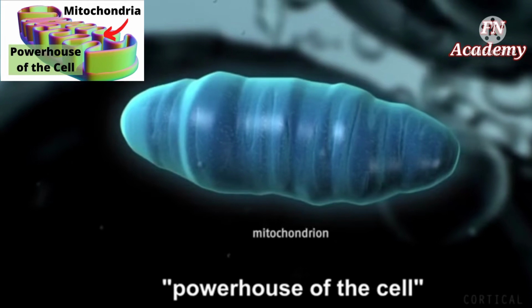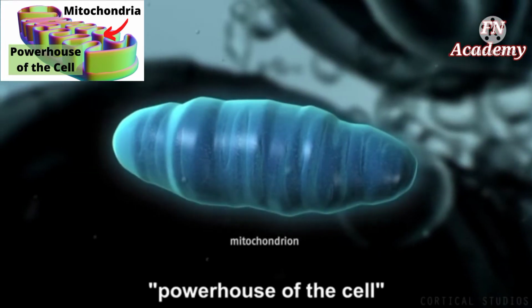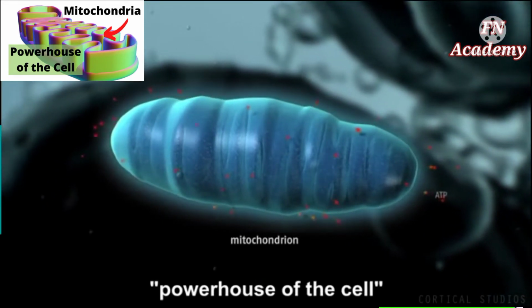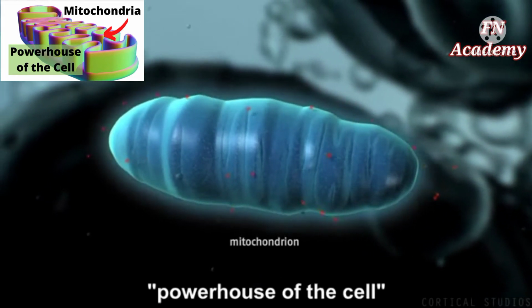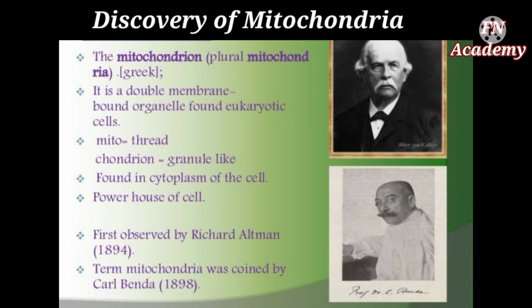According to its appearance, it has varying shapes, like rod, cylindrical and thread-like structures, but looks like granules in the cells. For this reason it is rightly named mitochondria, and it is also called the powerhouse of the cell. Now coming to the discovery of mitochondria. Mito means thread and chondrion means granules. As we all know, it is found in the cytoplasm of the cell. Mitochondria were first observed by Richard Altman in 1894 and the name was coined by Carl Benda in 1898.